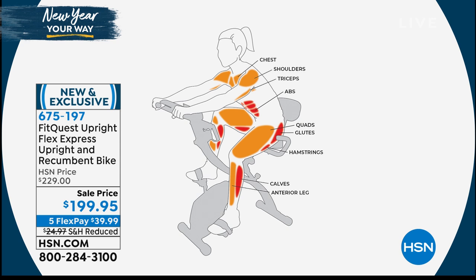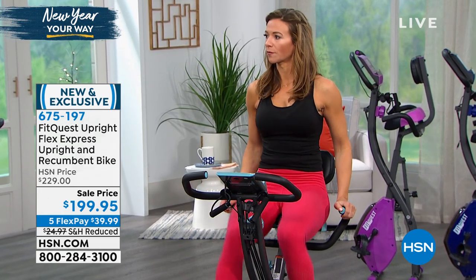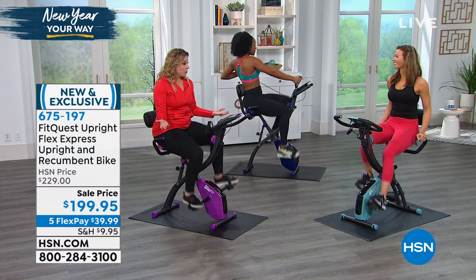Explain to us, for those of us who aren't personal trainers, what I'm looking at. So your quads and your thighs, that's one of your biggest muscle groups, and that burns so many calories when you activate those and kind of light those on fire. That leads all the way up to your whole body. Also working your calves, your core, your chest muscles, everything when you're in the upright position. By the way, you can call in.